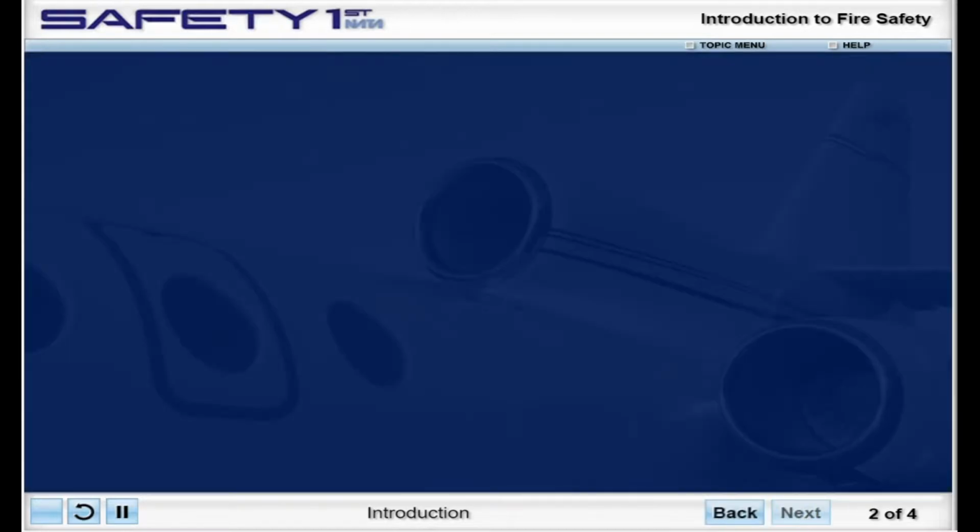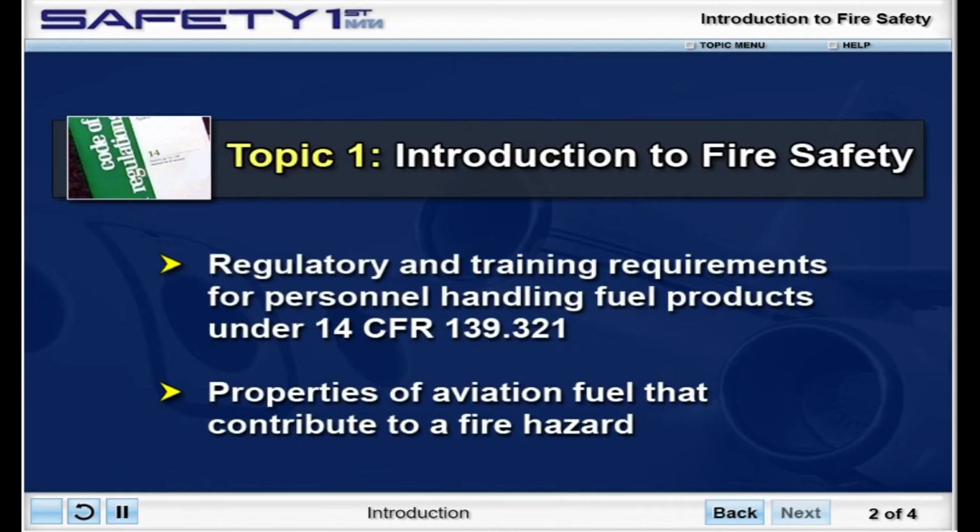This module of the Professional Line Service Training Program deals exclusively with the subject of fire and fulfills the fire safety training required by Title 14 of the Code of Federal Regulations, commonly referred to as CFR, Part 139, Section 321. During this training, you will be introduced to regulatory and training requirements for personnel handling fuel products.